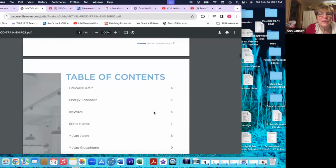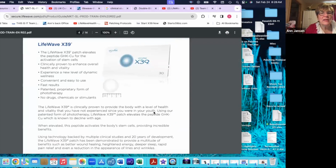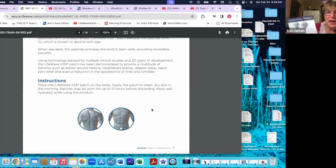Here, it's going to tell us all about the patches, everything we want. So the things I just read are on here. You could read that or just know these things. And then the placement of where it goes. I also have a card that I bought a long time ago that shows the placement of the patches, which you see here. And that's a big deal. That's another one of those visuals.